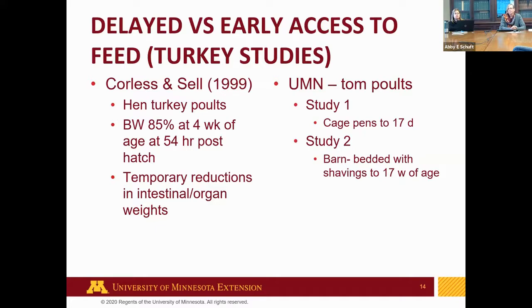With my group here at the University of Minnesota, we've been looking at a couple of studies with tom poults. One study was with poults in cages that went to 17 days of age. And then the second study, we had birds in a barn bedded with shavings, and they were growing out to 17 weeks of age, so we could try to assess that carryover effect of delayed placement to a market weight.